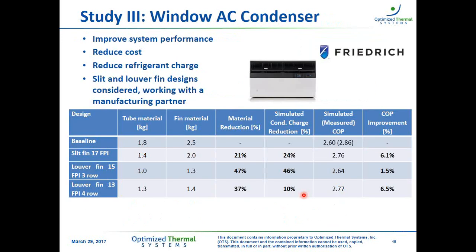Now, the last study is a window AC condenser as well, focusing on COP improvement, material reduction, and charge reduction. Here we have on this table a baseline and three novel designs using small diameter tubes with different fins. And we can see from 20 to 50% reduction in material, 10 to 50% reduction in refrigerant charge, while still improving the overall system COP by up to 6 to 7%.